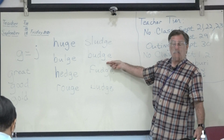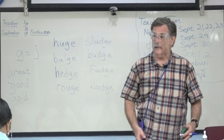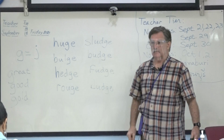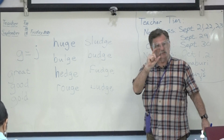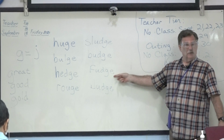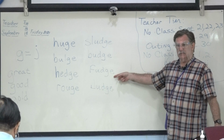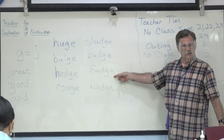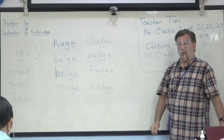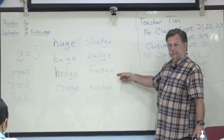Budge. I will budge the desk. Okay? I will budge the desk to move a little. To move a little. Okay? Budge. Fudge. What is fudge? Chocolate candy. Soft chocolate candy. Okay? Very delicious. Fudge.